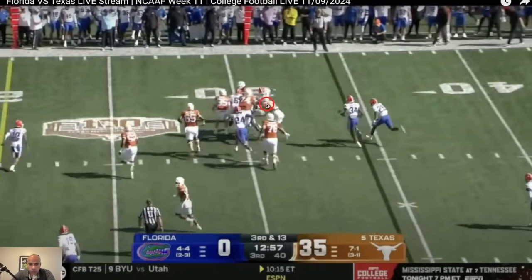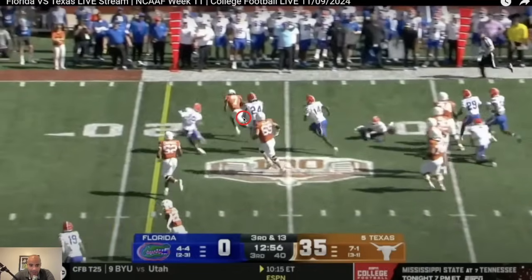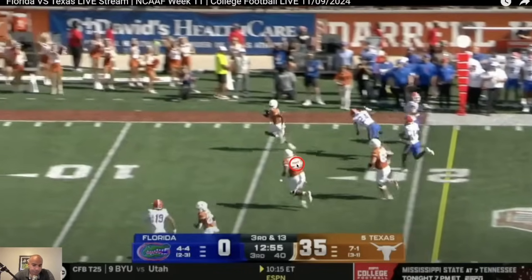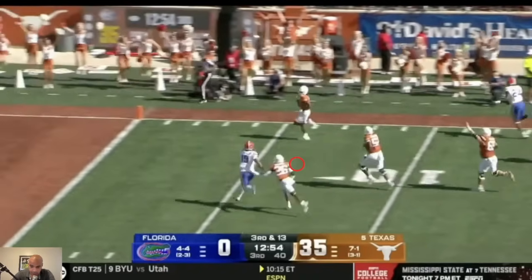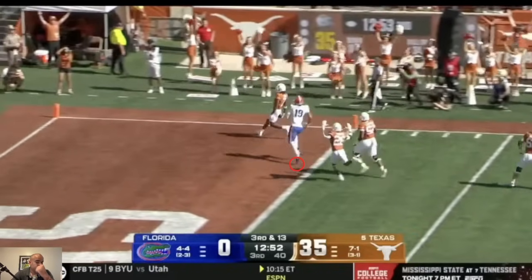Look at this orange wave of offensive players, and it's just really hard. Bond makes one guy miss, and then it's bounce outside, okay? This is downright insane speed, and he is gone, okay? It's just really good design. And look, if you gain 5 yards there, it's an easy field goal or easier field goal. You get it all, though.